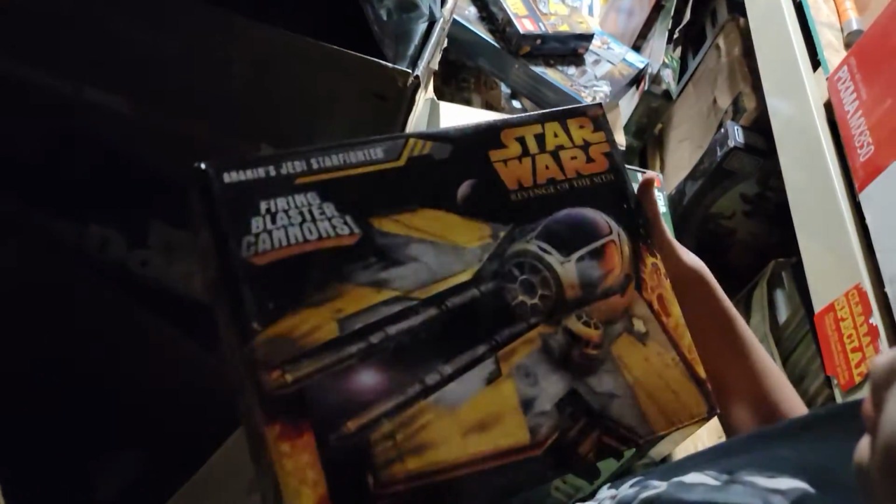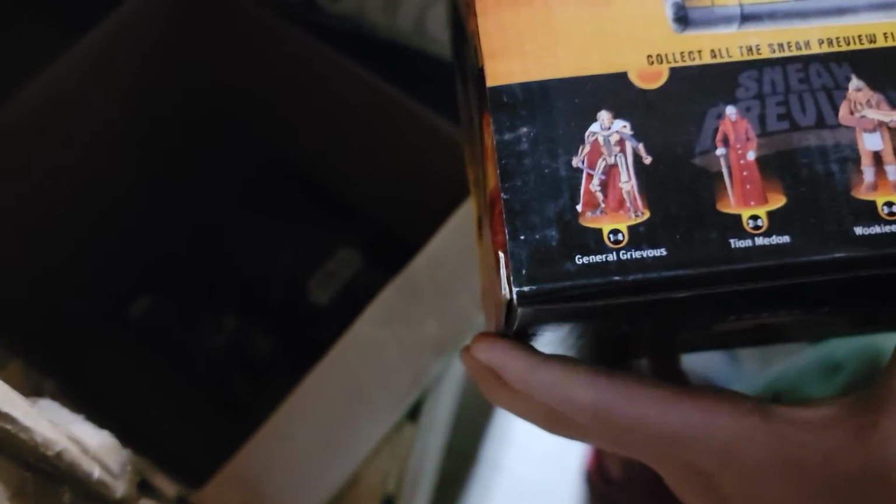Here, we don't have the Lego. That's a toy. Yeah. This is the first Blaster Canyons, the Anakin's Jedi Starfighter. This is probably from whenever the Clone Wars came out. I think I got that at Toys R Us. This has the General Grievous, Tyan Medin, Wookiee Warrior. No, it doesn't have them. It says collect all those. Oh. These things never usually came with them. Wait a minute. Oh, Revenge of the Sith. That's right. When Revenge of the Sith came out, I really liked that movie, so I bought all kinds of stuff.